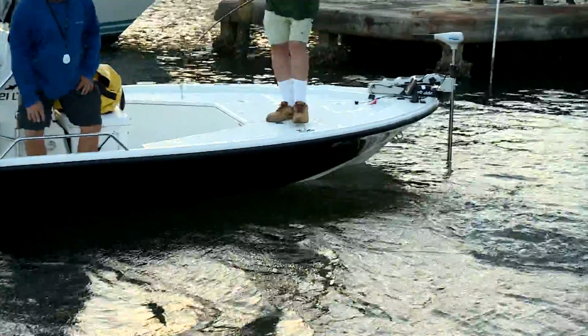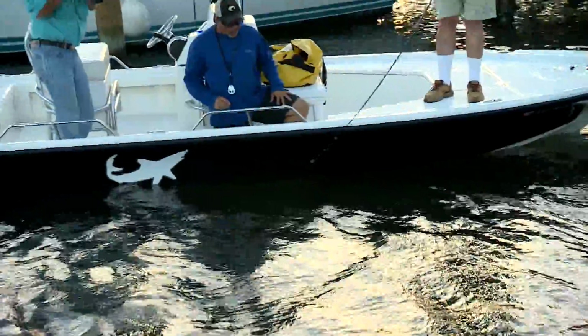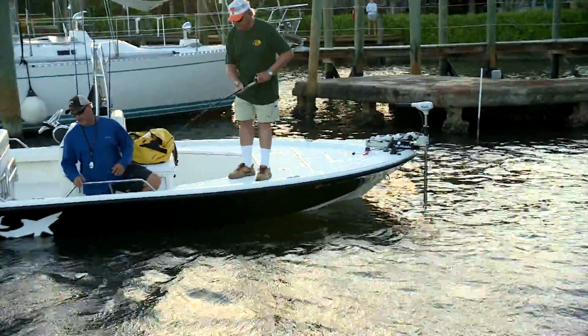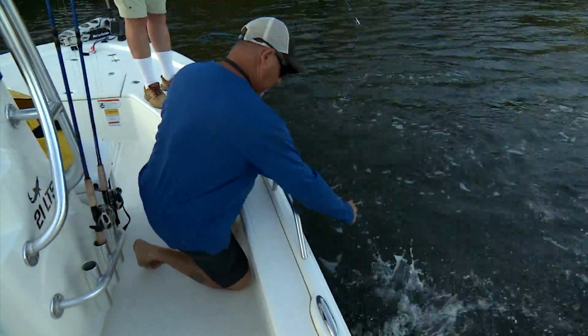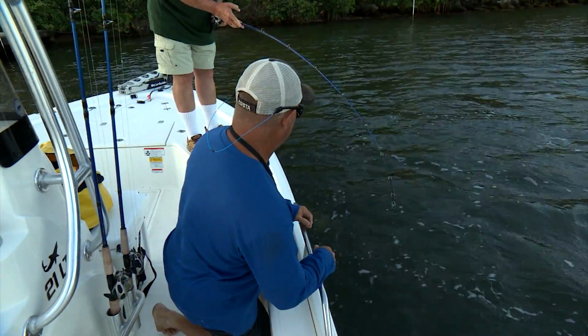Yay! Hey, what's up, little dude? They're tough. They ain't that little. Tell me that's not like a bass. Like a saltwater bass, isn't it? Like a smallmouth. All right.